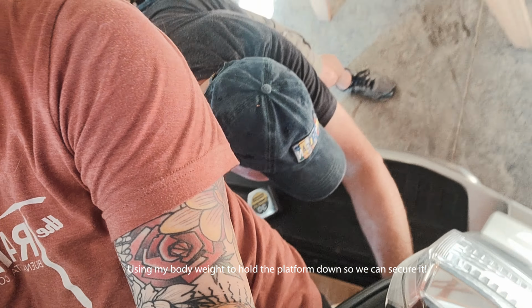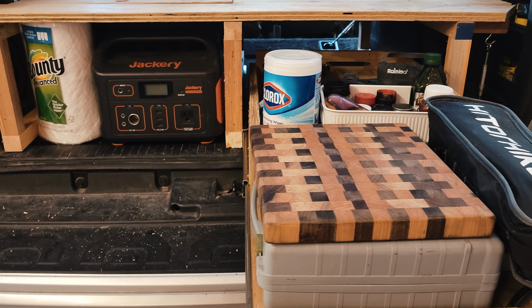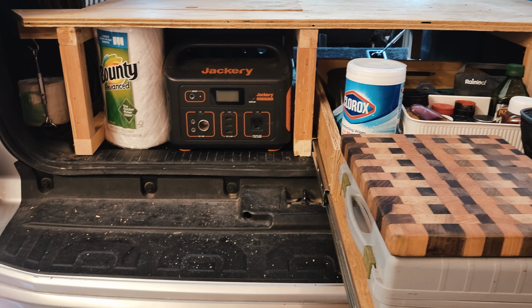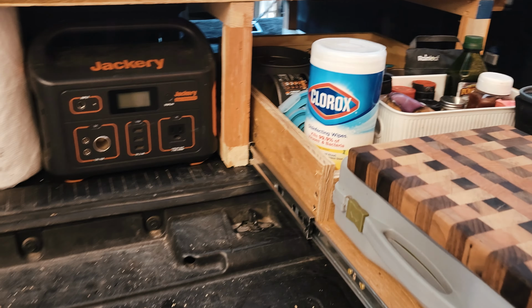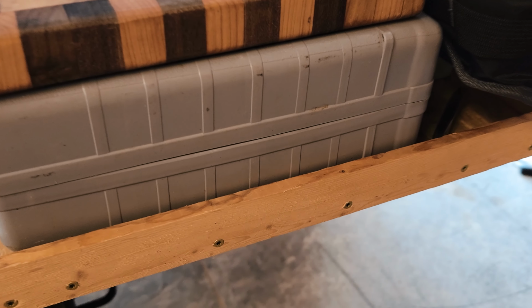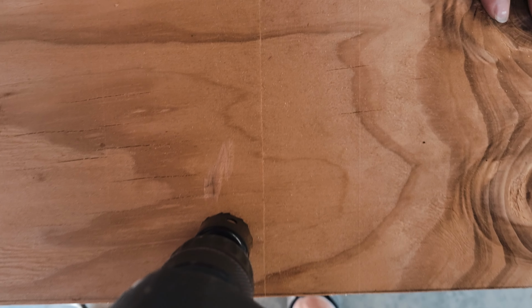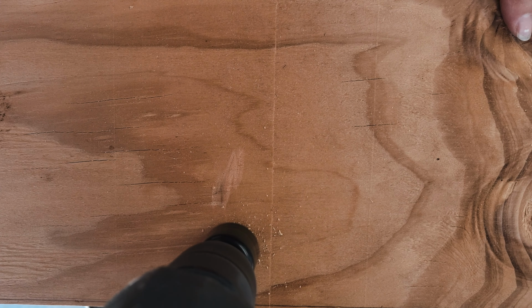One of the compartments has a slide-out drawer where my kitchen, my spices, and my cooking utensils are. On the other side, I have file crates filled with my pantry items and miscellaneous items that I don't need to get to on a daily basis. In front of that, my Jackery and a paper towel fit perfectly. I cut the top to create a little opening so I can access my pantry without opening the hatch.